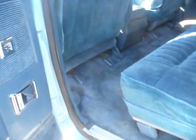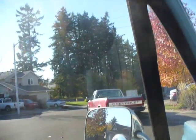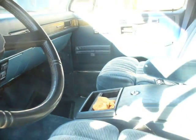Anyway, this rear seat's got one little spot here with a spring poking up. Let's see, I think just about everything works on it. Power windows could be taken apart and lubed up. Tilt steering. It's got the brake controller for the trailer. Paint, a few scratches here and there. Neighbor kid with a BB gun got that.